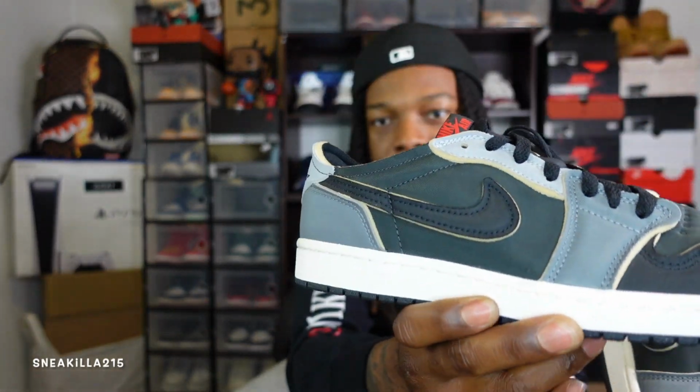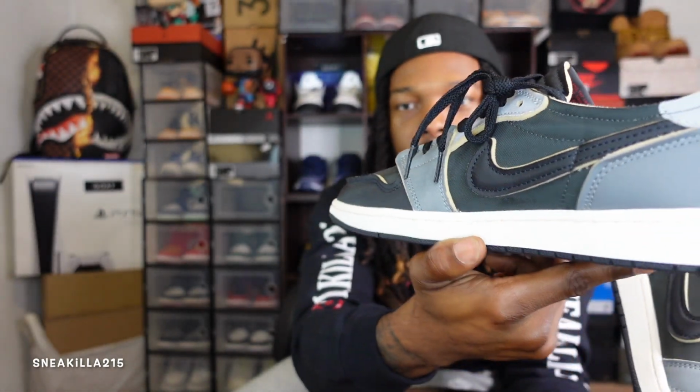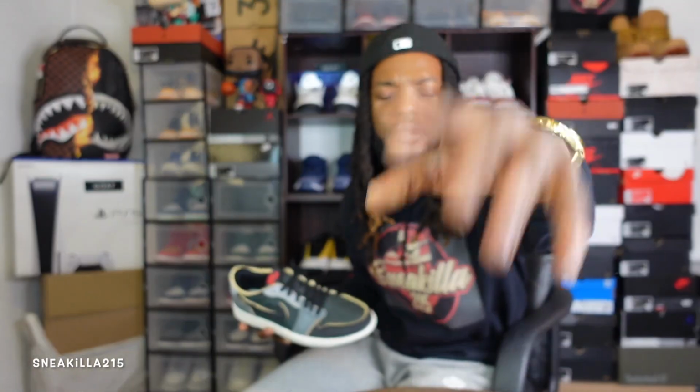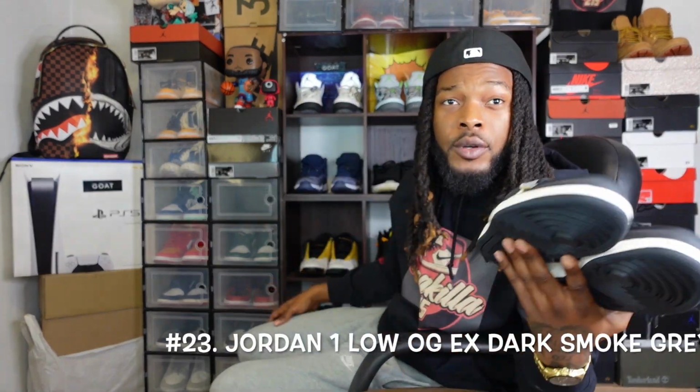A little graphite, smoke, gray, whatever you want to call it. Feel me? Yeah, man. Very, very dope shoe. Haven't worn these yet. Like I said, I have a lot of shoes here that I just grabbed and put on. Maybe my hands just haven't come across these and been like, hey, let me just throw these on. But now I have these in mind, I'll probably throw these on. Yeah, I got a perfect fit for this. So yeah, OG EX, man, this is number 23 right here in the list.